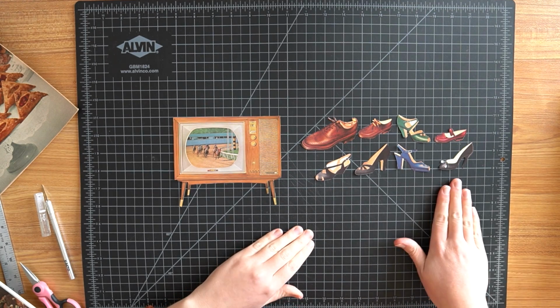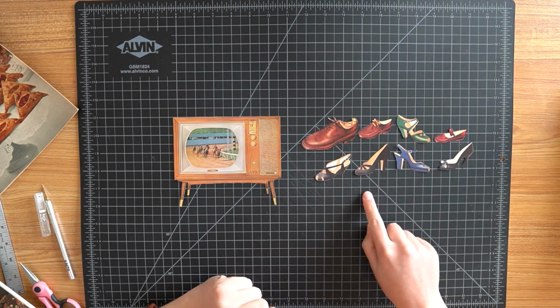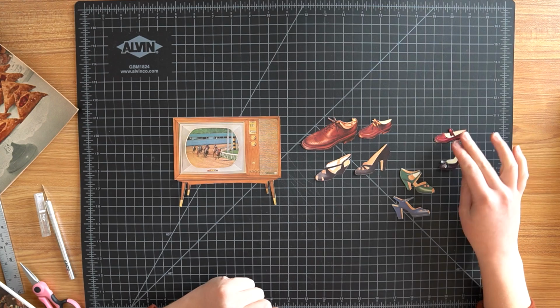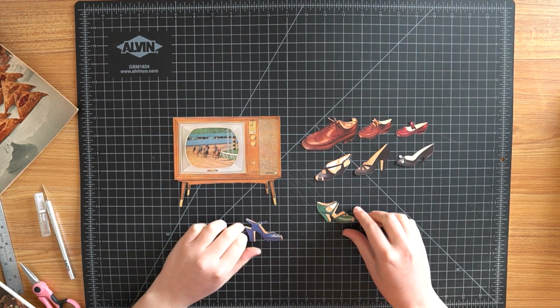All right, I got my shoes cut out. Let's blind react to how this could look together. Now, the one thing I did notice is there's only two that are facing the right. All the other ones are facing the left. So I think we might have to pick one of these.